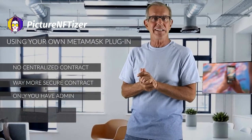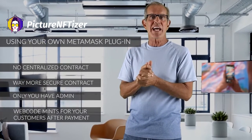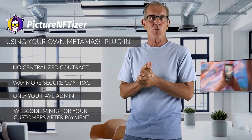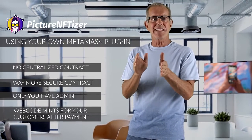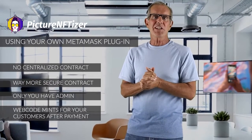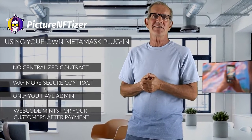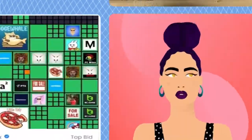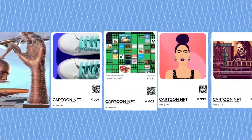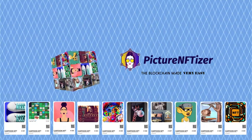using your MetaMask plugin. And on top of all that, PictureNFTizer gives you a web code which allows people to not only buy your NFT from your web page, but also instantly mint the NFT they purchase to the blockchain right after they pay. Normally, creating such a code is a very complicated step. PictureNFTizer makes it as easy as it gets. Development team, A++++. As a PictureNFTizer user, all you would need to do is to copy and paste the ready-made code from your account into your web page and you are done.